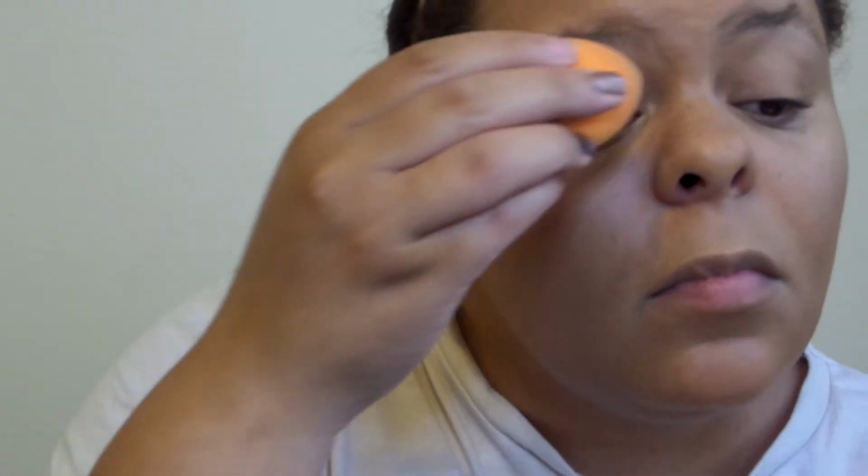Got a bit of sleep in my eye, which is weird because I've been awake for many hours now. Okay, so that's looking good. Just trying to even out my base. I don't know why, but I flare my nostrils a lot when I do my makeup. Oh, why am I using that? This is actually a dry, bone dry beauty blender as well.